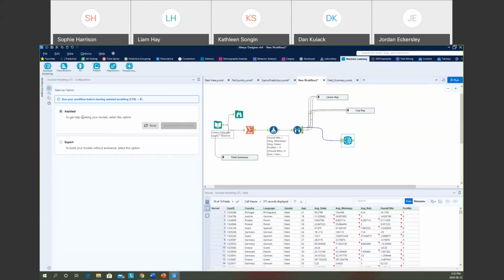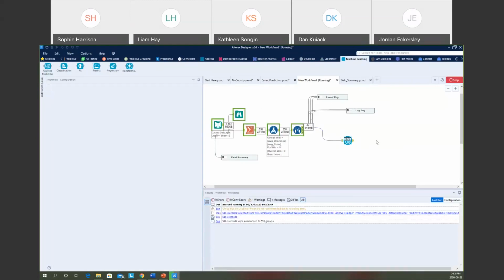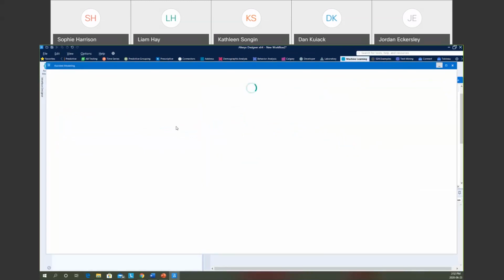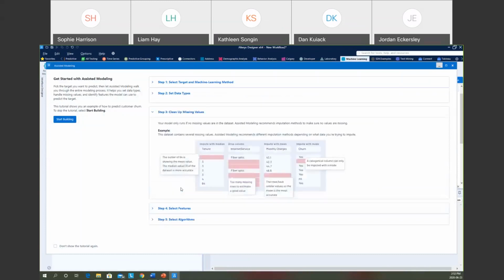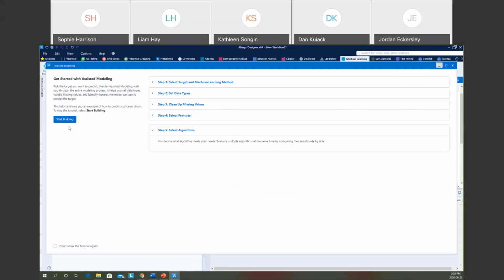It asks me if I want to use assisted modeling, so if it wants to guide me through creating a model, or if it just wants the expertise in order to create one on its own. Since I want to show everyone the features, I want to show the assisted modeling. Once I click the assisted modeling, it's going to go through each of those steps that I was talking about. Selecting a target field, selecting data types, cleaning up missing data, selecting features and algorithms. The nice thing is that there's a little preview of each step so you know what to expect, especially when you're doing things like cleaning data and selecting features.